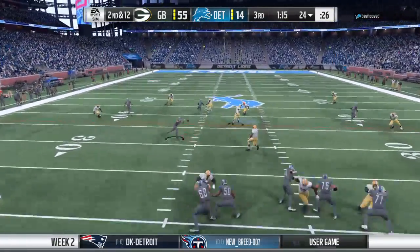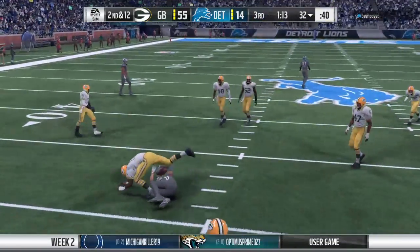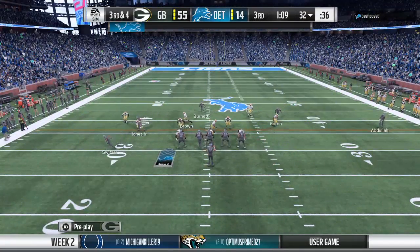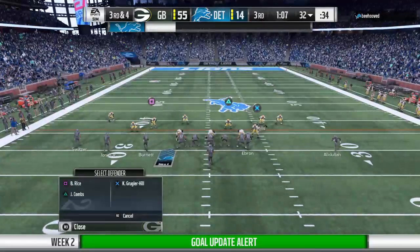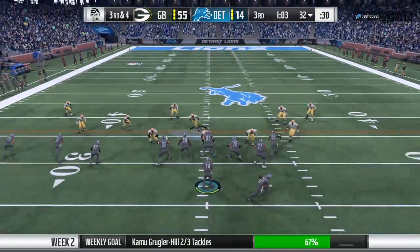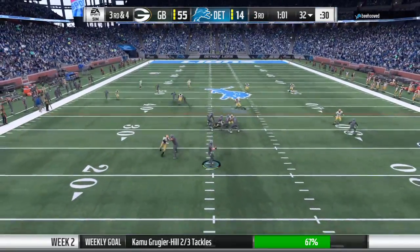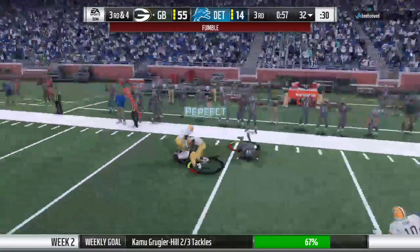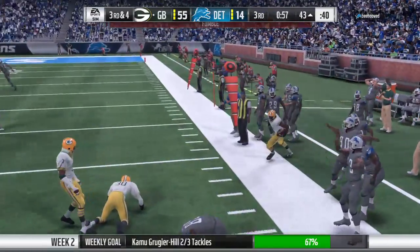Out of the gun. They'll look to throw. And he's got it. Got his man on the end route. Complete. And he's able to get out to the 32. Brought down there. 8 yards on the completion, but now they face third down. Out of the gun now on third down. And he connects with Ebron. And the ball is knocked out, and the Packers pick it up.